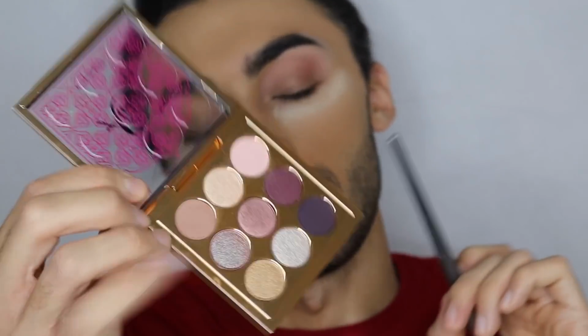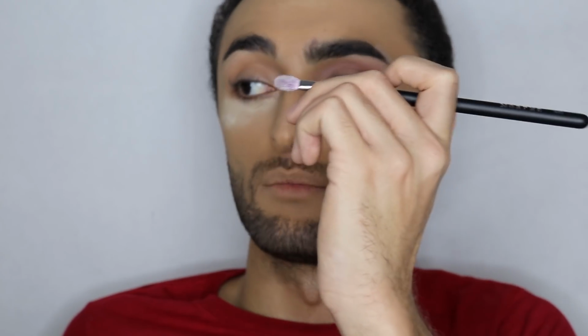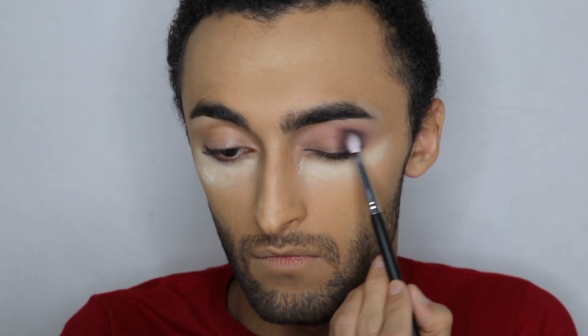So once you've got that blended into the other one, I'm going to take the deepest matte shade in the palette, Shadow Lady, which is this purpley sort of shade down here, and then just focusing it with a smaller brush. I'm just going to be using this Morphe M456, and then just focusing that right deep in the outer V of the eye. Just so we don't lose any of the pigment of those other two shades, I'm going in with the clean Morphe M433 and then just going back over those colours.